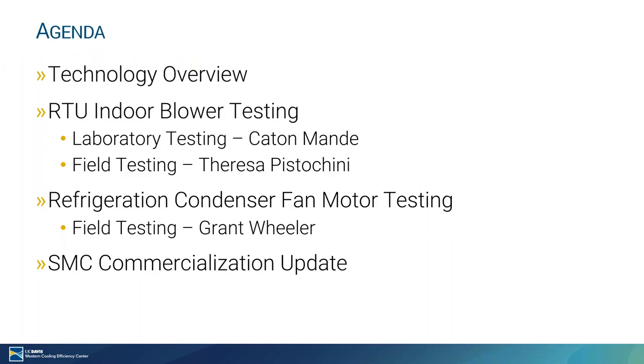So before handing the reins over to our presenters, I wanted to briefly go over today's presentation format. First, we will have a brief technology overview, followed by a review of the RTU indoor blower testing done in both the lab and in the field by WCEC. Second, we will look at NREL's field test on refrigeration condenser fan motors. And finally, we will give you an update on the commercial availability of this particular solution.